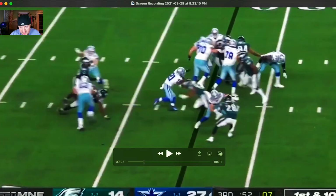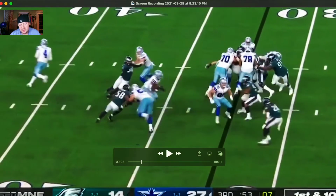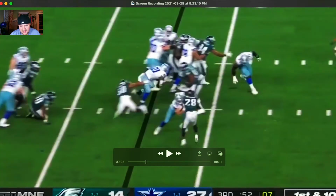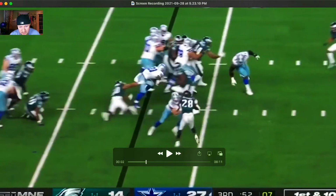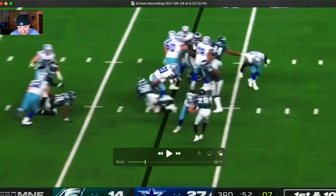This backer comes in, and he sees that, so he angles, cuts a little bit, darts or whatever you want to call it, to his left, runs through his arms, runs through that arm tackle. Some guys probably would have got tackled there, but he's able to power through that a bit. 91's right behind him. 91 peels off his block or whatever's going on there. Yeah, he peels off the block.